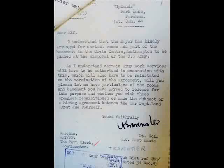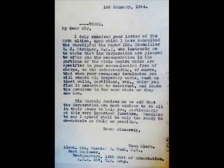I understand that the Mayor has kindly arranged for certain rooms and part of the basement of the Civic Centre. This is the Town Clerk speaking. I understand certain work to be done. I only received a letter of the 19th, upon which I've commented, the worshipful the Mayor Stranger, blah blah blah, which is specified in your free of charge.